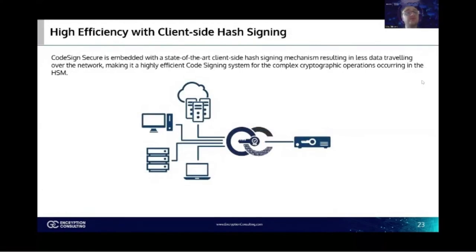Now, finally, we have our client-side hashing. And with our client-side hashing and signing mechanism, it really makes it feel a lot safer, and it is a lot safer because less data travels across your network. So in that way, it's a really highly efficient code signing system that transfers data, yes, over to the HSM, but it's less data than normal, and it's a lot more secure because of all these authentication procedures and the security of the HSM itself. So you can rest assured that your data is safe in transit, as well as your data being safe during the signing operation.